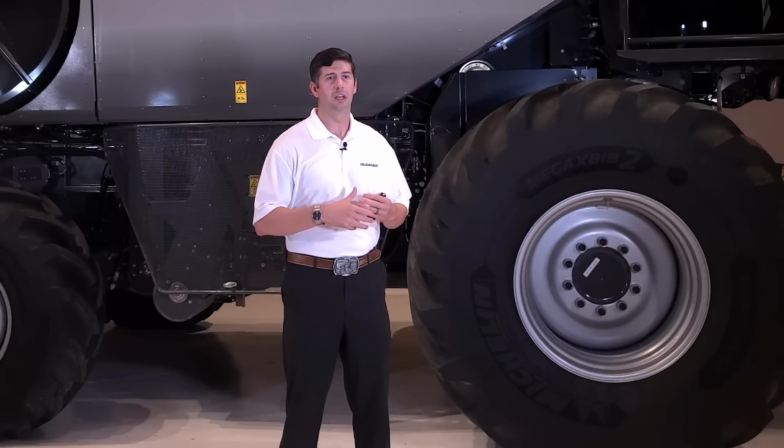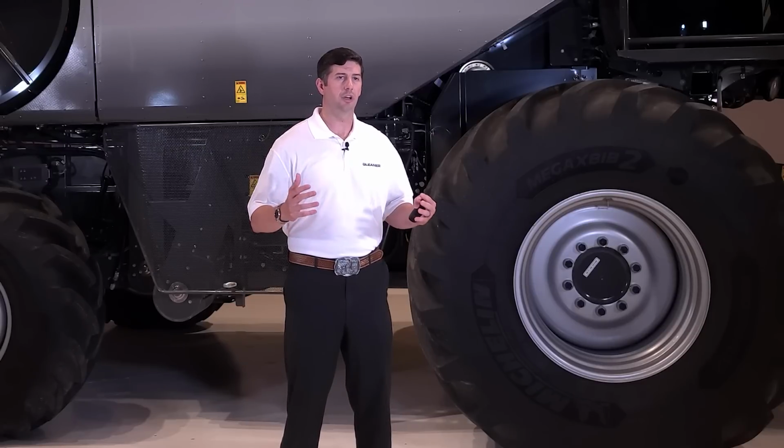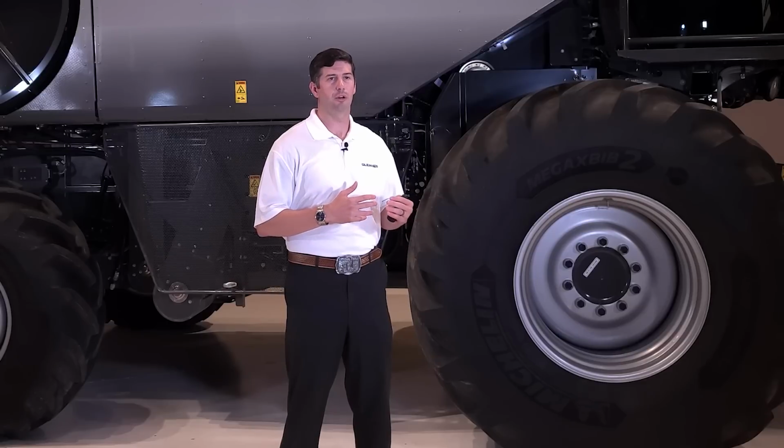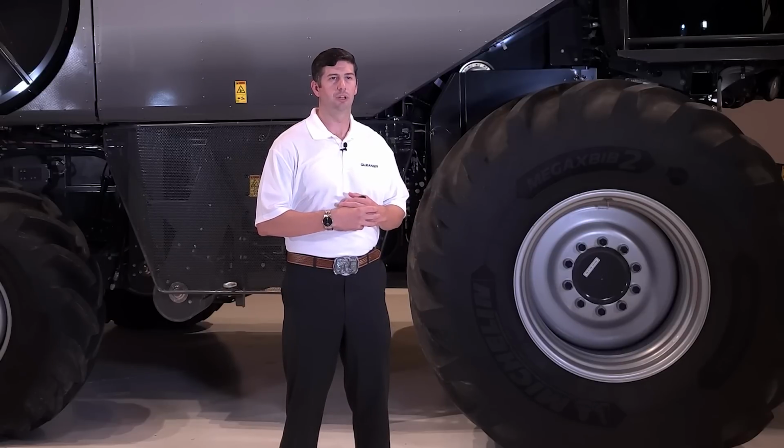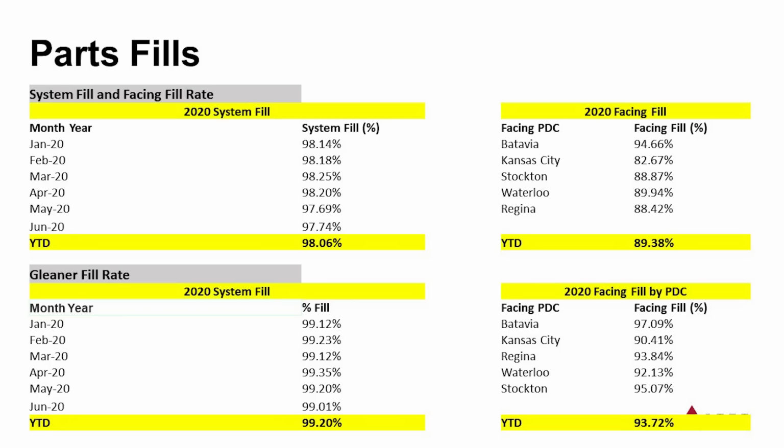And here's where you can see how we rate ourselves with our system fill and our facing fill. What system fill means is somewhere within our network of parts centers, we have that part that you need to get to you as soon as possible. So if you go to the dealership and they do not have the part on hand, somewhere in our system, we will try to fill that as quickly as possible. As you see, overall in 2020, we are sitting at over 98% system fill. This will be the third straight year AGCO has achieved system fill of over 98%.